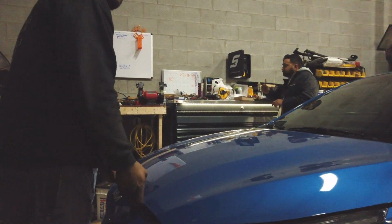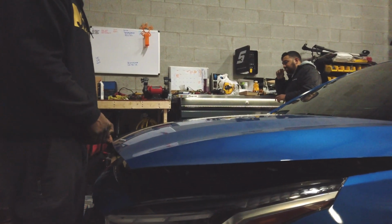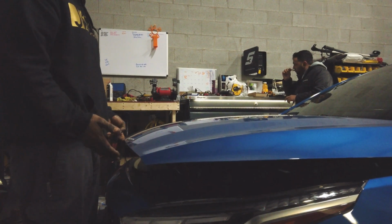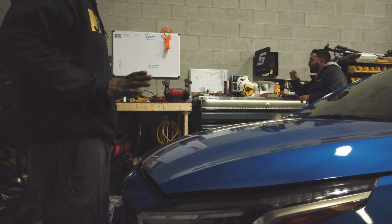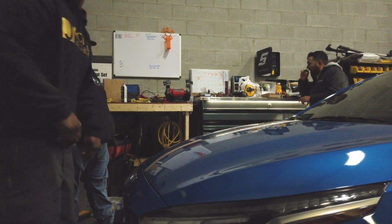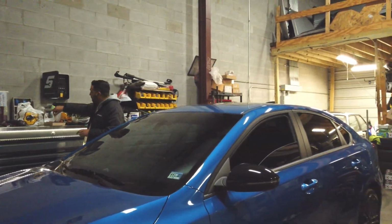I gotta take that back. They gotta adjust it, because when you start it, you'll hear it rattle. I don't like slamming hoods, so I'm super careful. If I drop it from here and it doesn't close, then I think they need to adjust the adjustment underneath there. No, I hate slamming hoods. I don't want to do it.